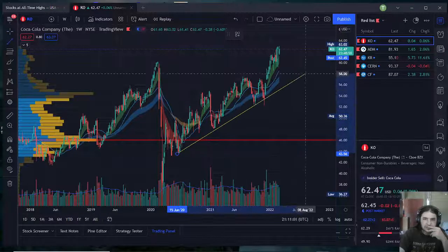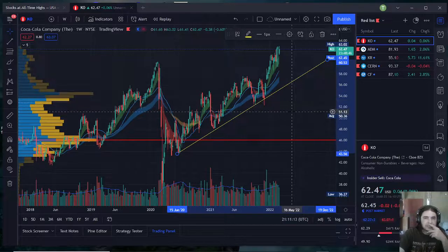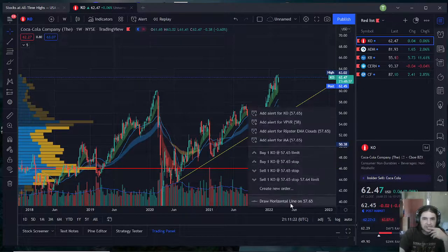Get a nice solid trend line there. Poke below it. No, just once. Shot right back up. It's just a wick. Okay, you can see it's riding the EMA clouds pretty nice. Let's map out some resistance and support levels. I see one right around here.